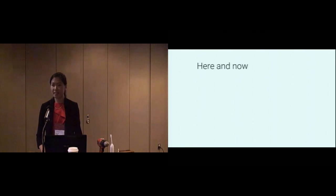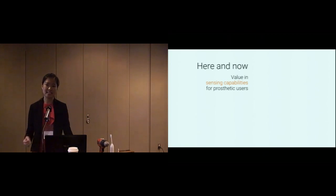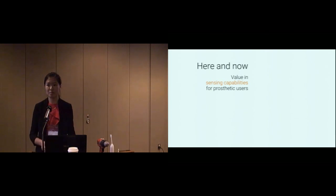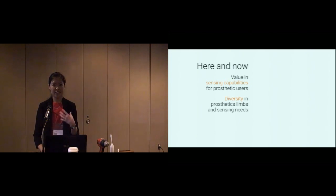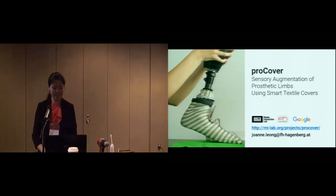So overall, what have we learned? We learned that the legs today don't offer any sensory capabilities, but amputees would greatly appreciate this feature. We also learned that while their legs are very diverse, their sensing needs are also very diverse. Ultimately, we see potential for using smart fabrics to address these needs in the here and now.